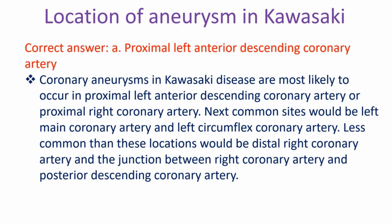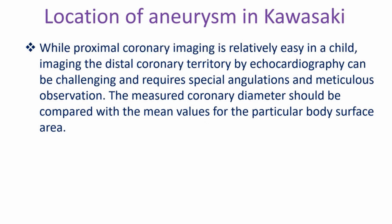Coronary aneurysms in Kawasaki disease are most likely to occur in proximal left anterior descending coronary artery or proximal right coronary artery. Next common sites would be left main coronary artery and left circumflex coronary artery. Less common than these locations would be distal right coronary artery and the junction between right coronary artery and posterior descending coronary artery. While proximal coronary imaging is relatively easy in a child, imaging the distal coronary territory by echocardiography can be challenging and requires special angulations and meticulous observation.